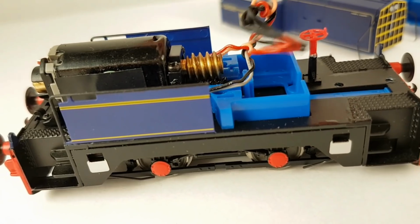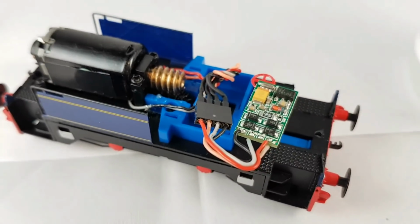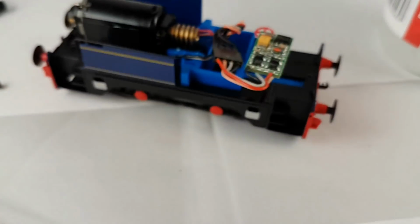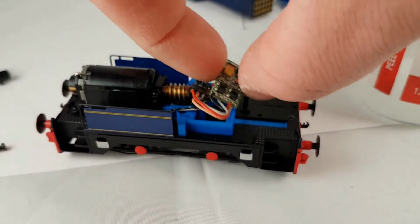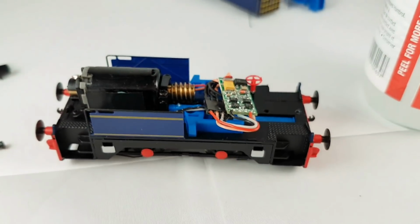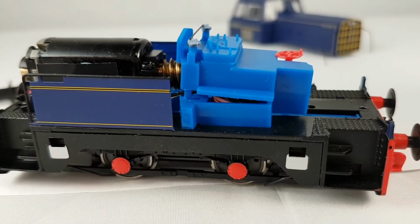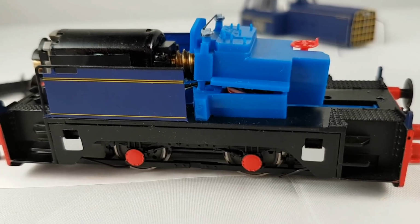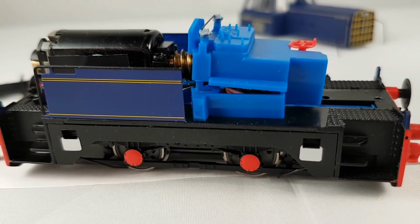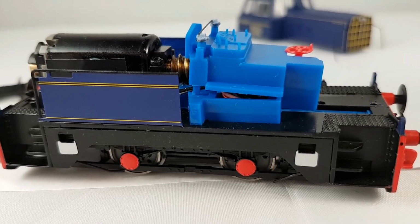So we'll get that switched over, and away we go. And there we go. That's my 4-pin chip installed. We've just got to tuck it out of the way. It does just fit in the original space, but dear me, that's extremely tight. As you can see, the cover has gone back on, not smoothly, but I don't think you're going to get that in there without some jiggery pokery. So I'm going to leave it like that, put it back together, and we'll get it running in on the layout.